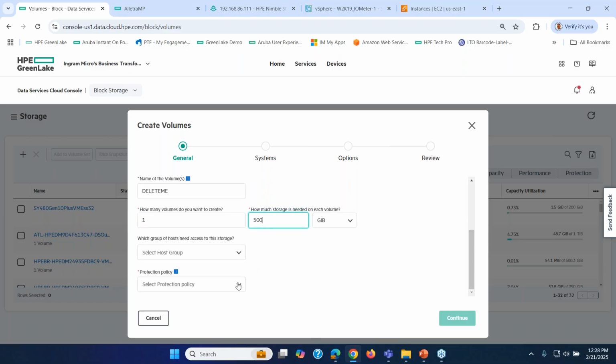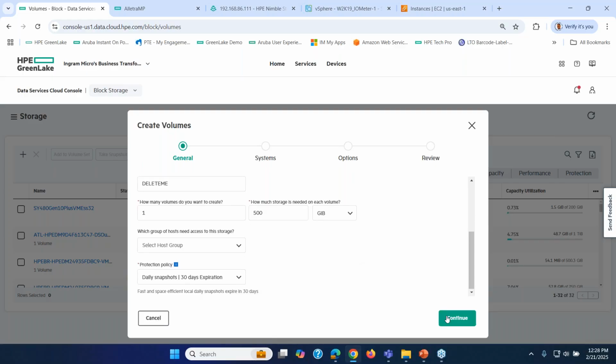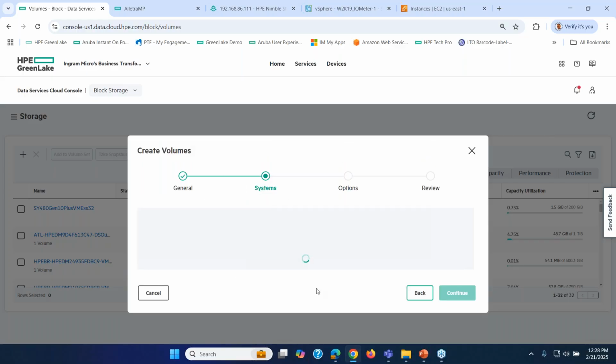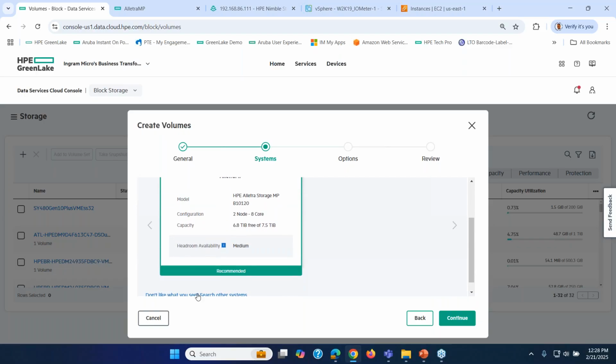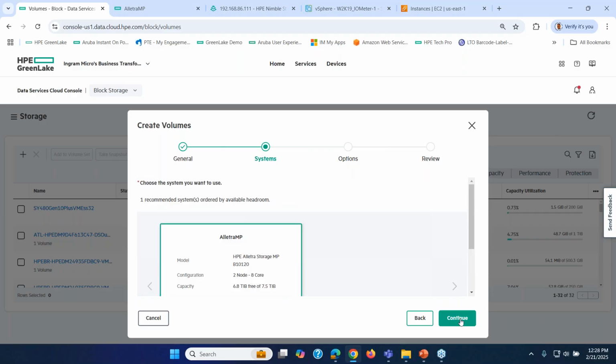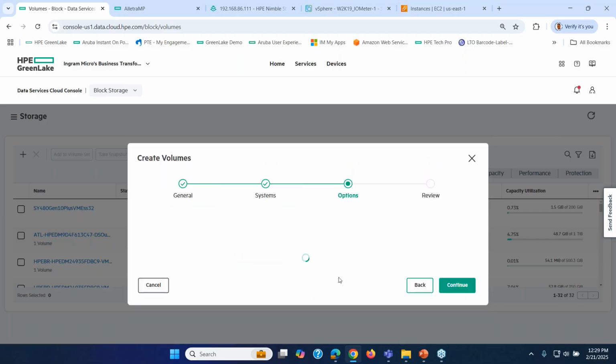Right, I won't put it on a host just yet. I'm going to select the snapshot schedule. We'll do once every 30 days. I'm going to click continue. And now this is going to use intent-based provisioning, and it's going to look at all the storage systems that I have and make a decision as to how I want to provision that. Right, I could certainly change it if I wanted to, but we'll use our Alletra MP. I'm going to click continue again.